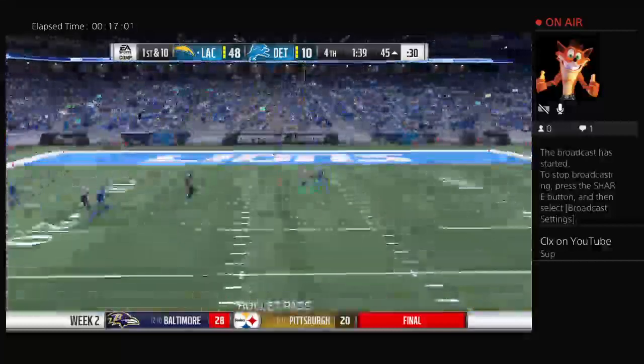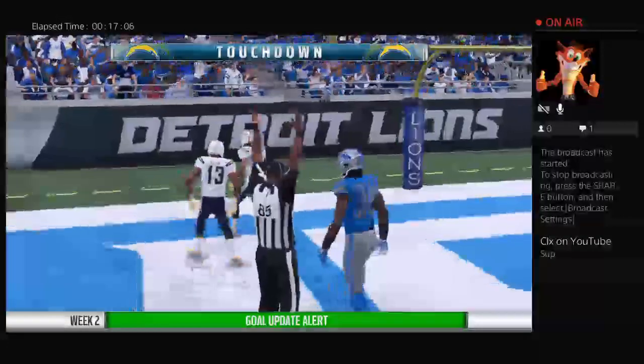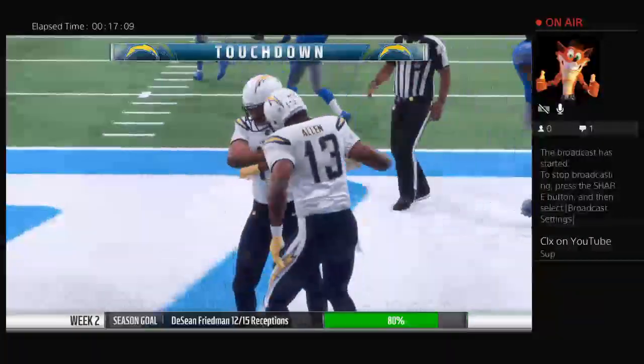You know what that generally means? Got a man. It's caught inside the 10. Touchdown, L.A. A big play there.